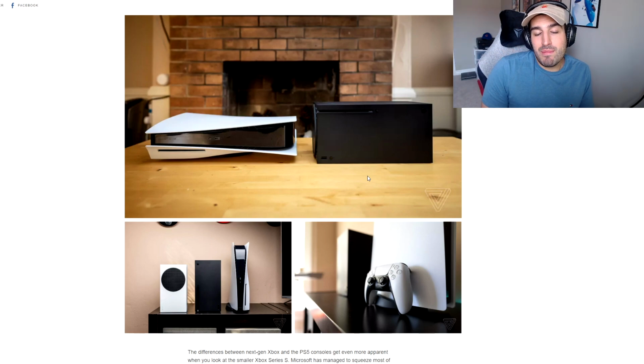Either way, I mean, as long as they both work, as long as they are both well cooled, and as long as they both don't have huge failure rates at launch, the design itself, the size itself, to me, isn't that massive of a deal. It will be a big deal probably to people who have limited space under their TV and they just kind of want to fit it in with what they already have there and not really move too much around. You're probably going to have to with both consoles, but you're definitely going to have to with that PS5 size.